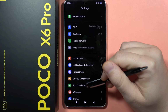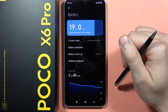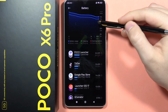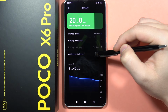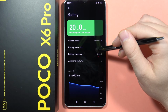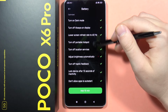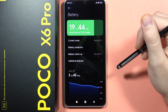So let's see how much remaining time we have right now. Okay, now we got the remaining time the same, but we have to also turn off the balance, and there we go. Now, as you can see, we save some time. And when you go into the additional features, yeah, we got the battery checkup. So from here you can actually get some suggestions like this, and you can add another 15 minutes. There we go.